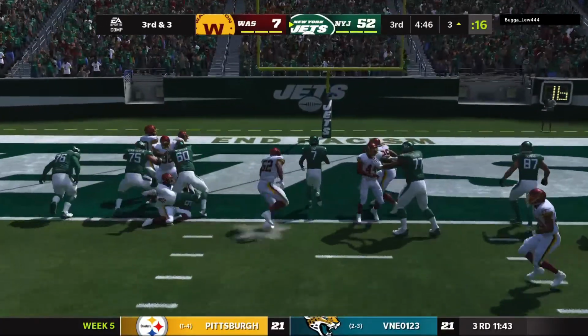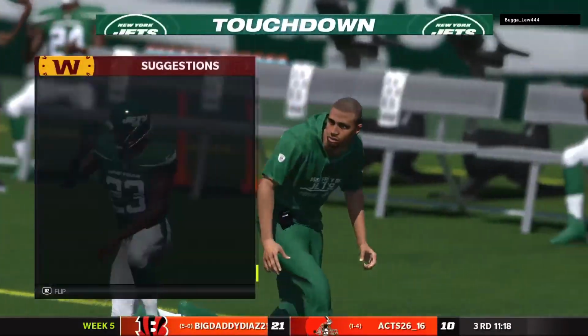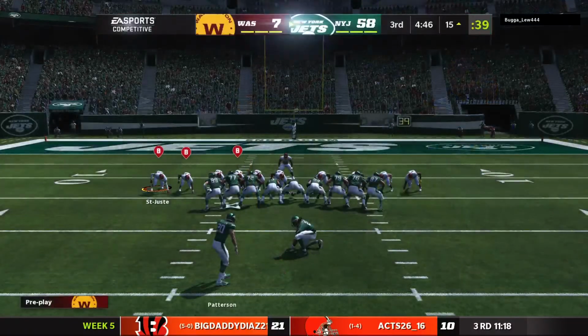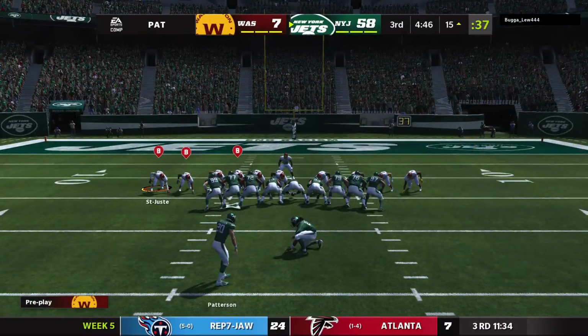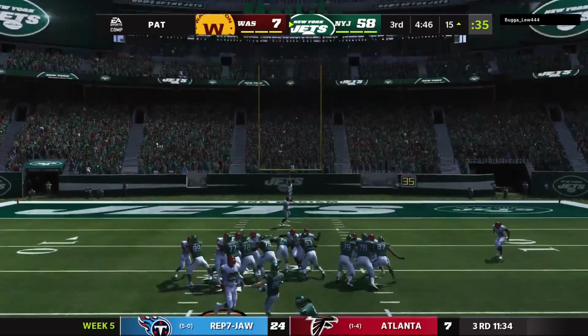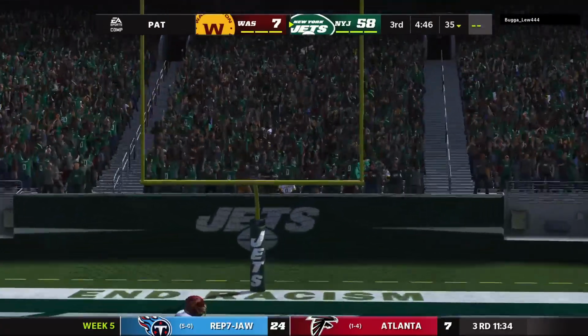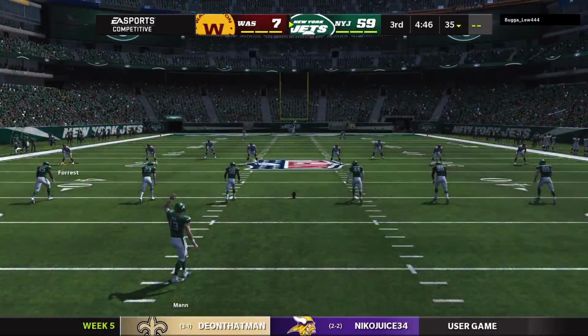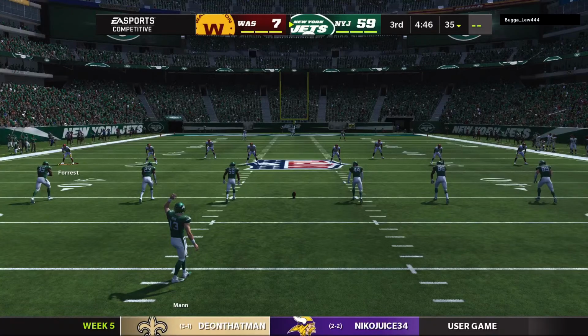They'll keep it on the ground. It's Hall, and he is in. Touchdown, New York. A 3-yard touchdown run. And the Jets take the opening kickoff of the third quarter and drive right down the field to extend their lead. Extra point by Patterson, up and good. And that will extend this big lead.